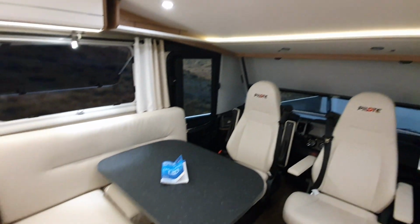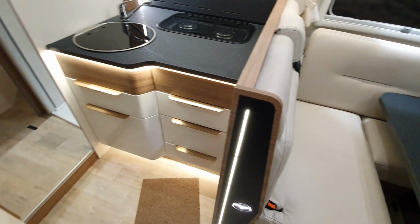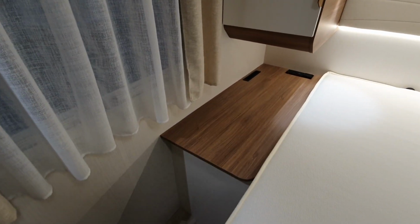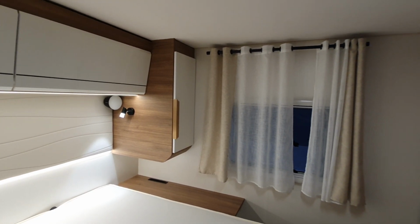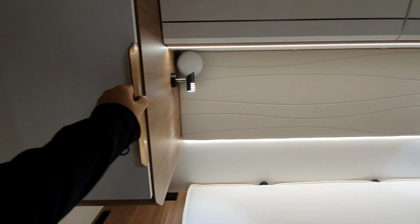Bed up front, L-shaped lounge, kitchen, and a queen bed in the back. Now, it looks rather bare as far as the internal decor is concerned. I would say it's somewhat Spartan at best.